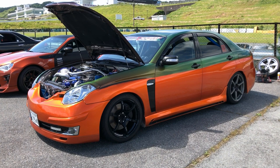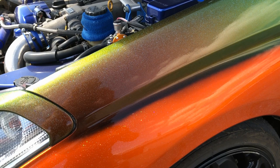And that does not do this car justice. The paint is super, super metal flake, and this thing is glistening. It is gorgeous in the sunlight. I'm gonna try and see if I can get a little bit better shot of this flake, man. You all really have to appreciate this. This is great.